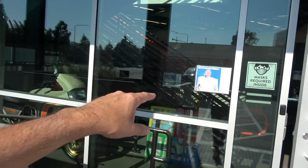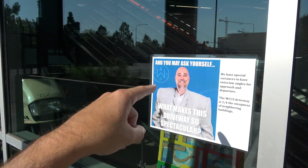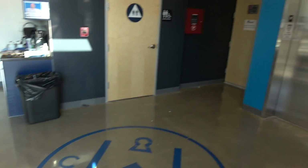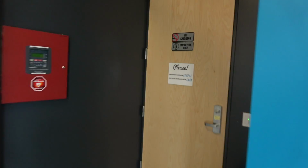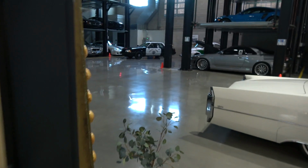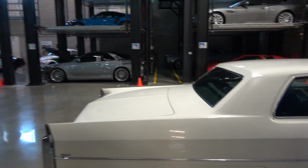and you'll see some little things like this. That's on purpose. Does anyone get the reference? Because I didn't. But we're gonna go in here. I'll move this to lock myself back in. And it's already automotive. I think, let's check the garage first, and then we'll check the facility. Social distance from cars, social distance from people, a sign of the times.